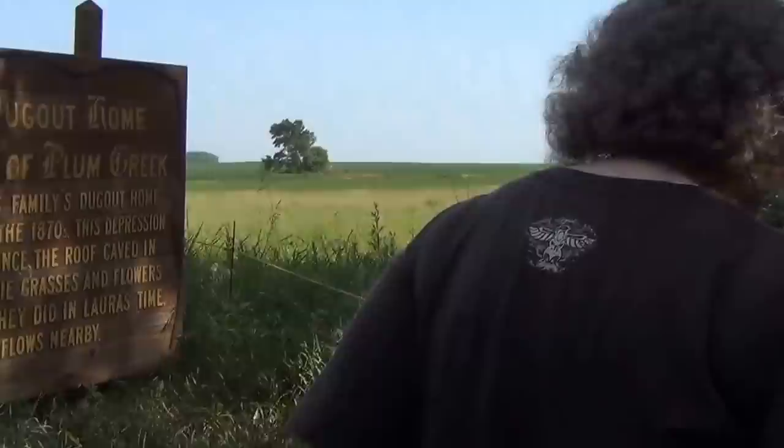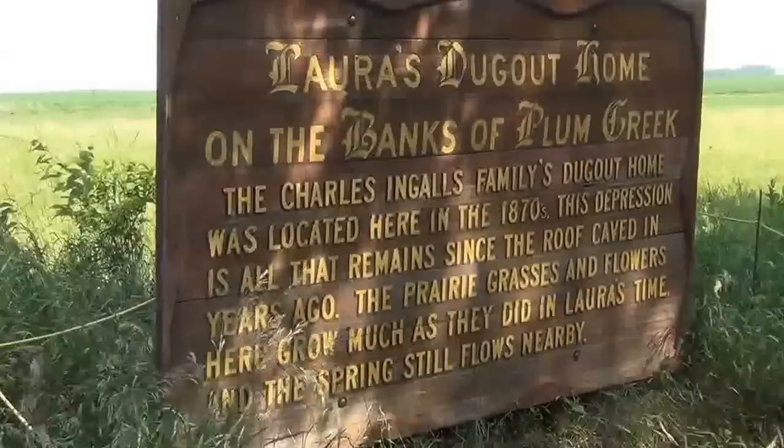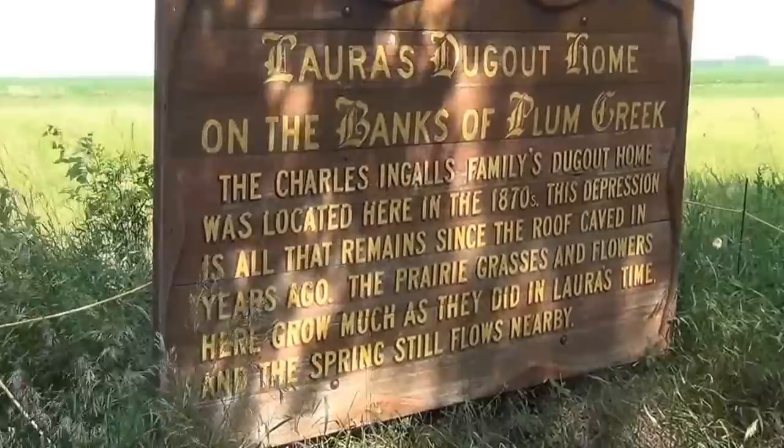Laura's dugout home on the banks of the Plum Creek. The Charles Ingalls family's dugout home was located here in the 1870s. This depression is all that remains, since the roof caved in years ago. The prairie grasses and flowers here grow much as they did in Laura's time, and the spring still flows nearby.